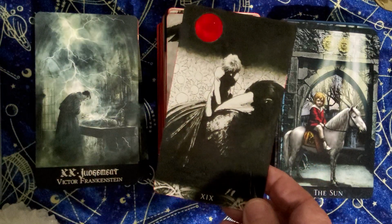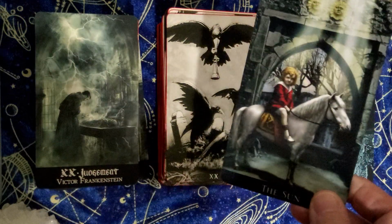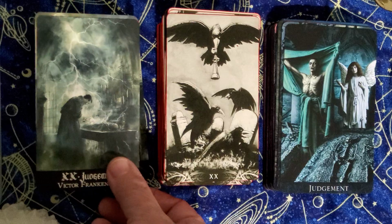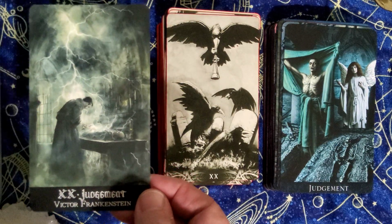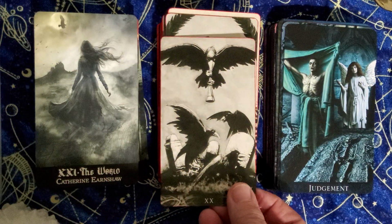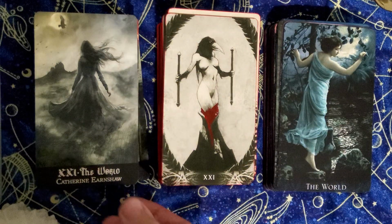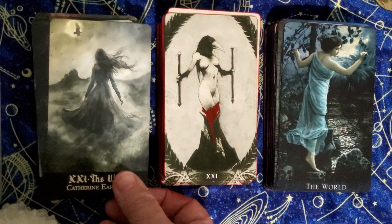And, Under the Blood Red Sun, couldn't help myself. And then this is the ultimate creepy baby on a white horse. Here we have Judgment as Victor Frankenstein, kind of perfect. The crows rising out of graves. And this great Pogo. Okay, interesting, isn't this? Huh, look at that.